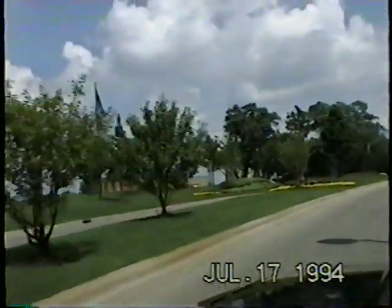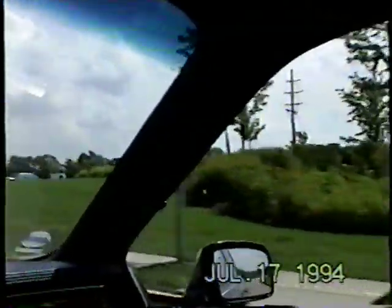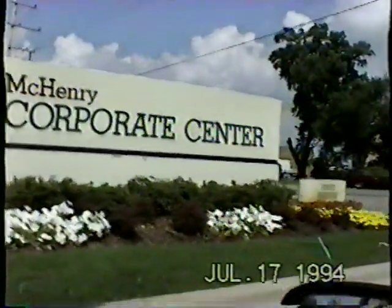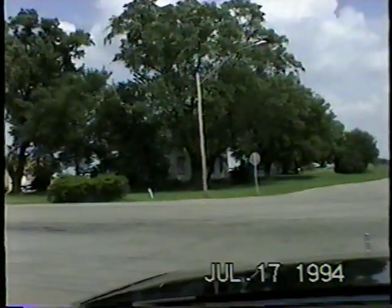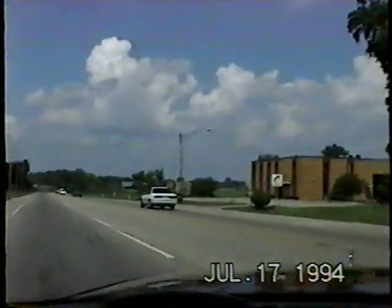Notice our nicely landscaped entrance. On both sides, obviously. And we're now at 31, where we're going to get some new traffic signals. Once again, designed by Smith Engineering. And we'll take off, and there's William Tunyon's building. That's been there for a long time.